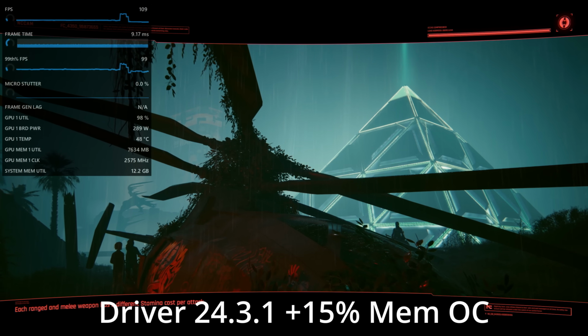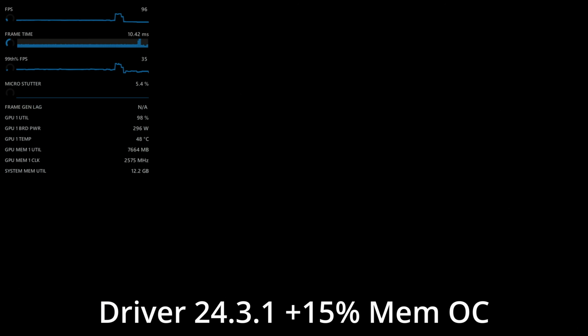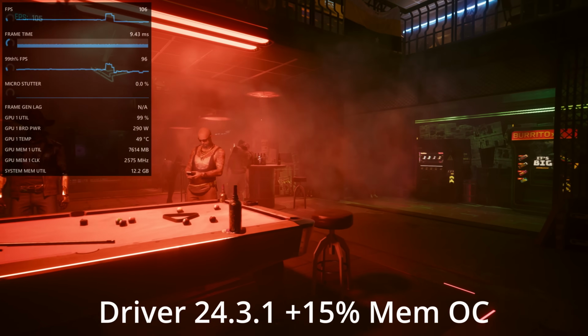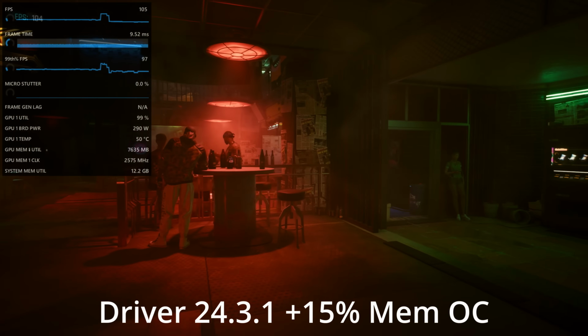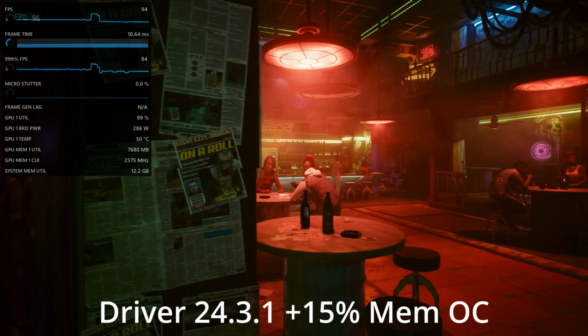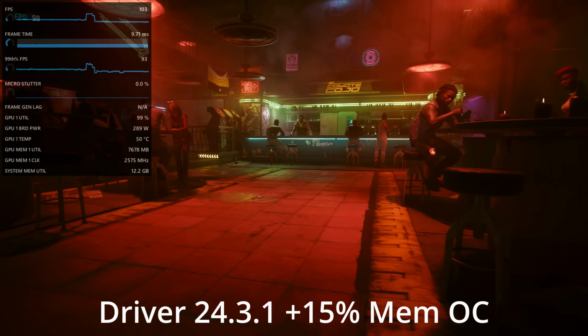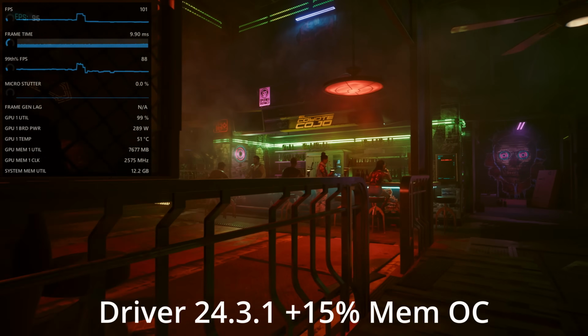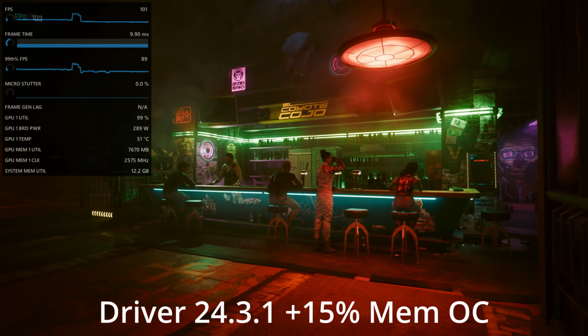So again, we should be a little bit under 2600 megahertz now, which is a significant improvement over the stock speeds. And yeah, it's looking like we are seeing 2575 for our megahertz. The other thing you want to look for when you're doing overclocking, I mean, you want to look for stability, like is it crashing? That's the most obvious thing.